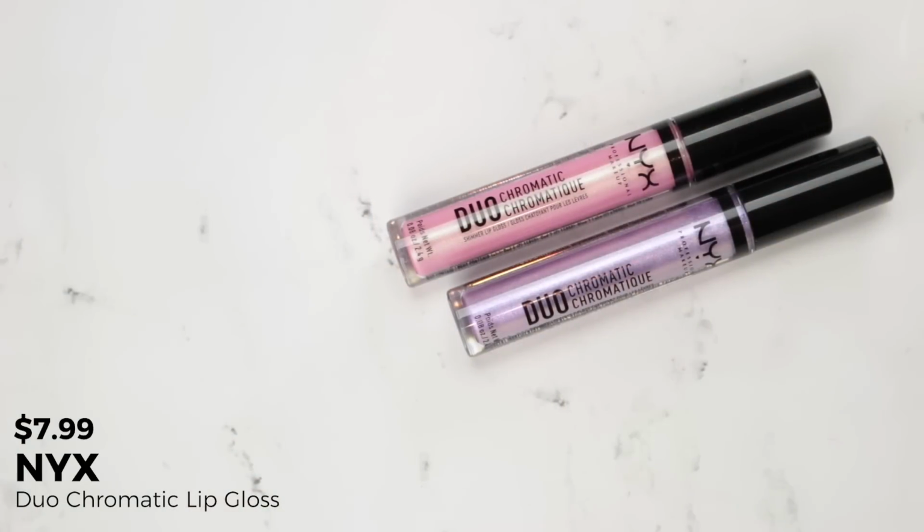Glosses. I ordered this online from Ulta because they weren't in the store yet. And as soon as I saw that NYX had released a bunch of new lip products for spring, I was kind of like, crap. I was ready to film this and now I need to test again.